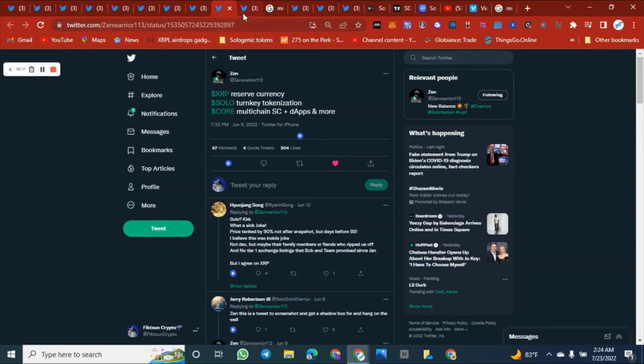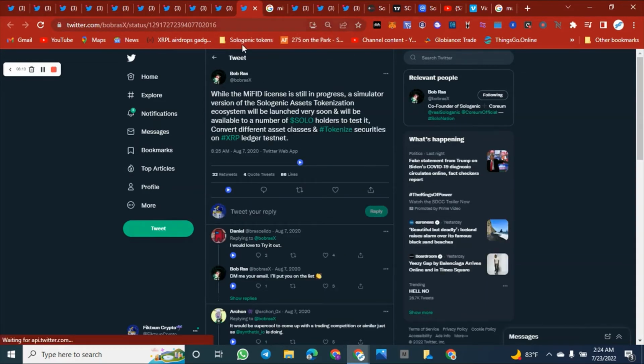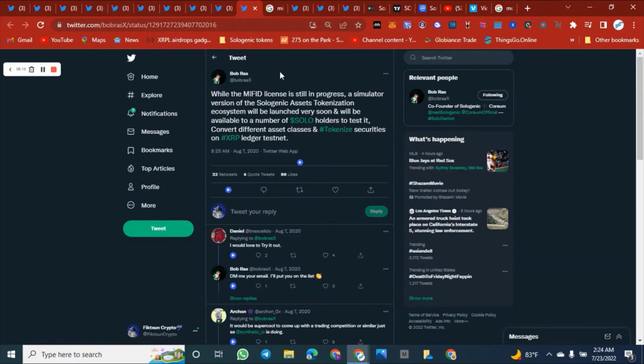Now let's get into the tweet from Bob Ross right here. Wow, the MiFID license is still in progress. A similar version of the Sologenic asset tokenization ecosystem will be launched very soon and will be available to a number of Solo holders to test it. Convert different asset classes and tokenize securities on the XRP Ledger testnet.